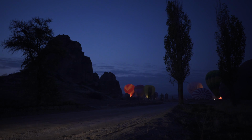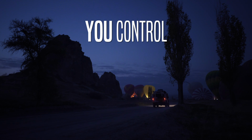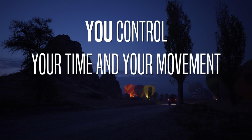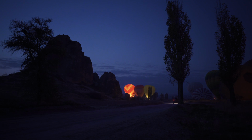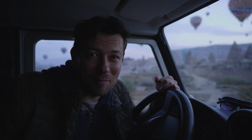Here's a really important benefit. You control your time and your movement. It's morning time, almost 7 a.m, and I'm here to capture the famous Cappadocia balloons going up into the air.